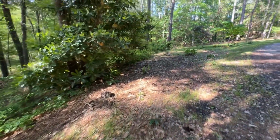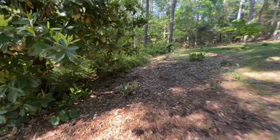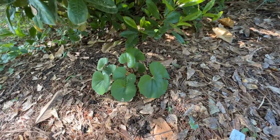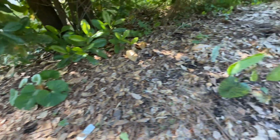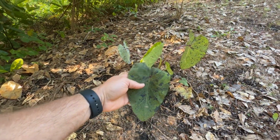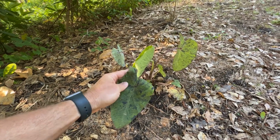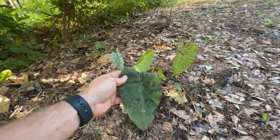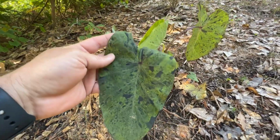Then let's kind of walk up here, see what else is happening. Our tractor seat plant, our Farfugium, is starting to come out now. And then I just threw in this Mojito Colocasia the other day. This is a perennial for us here in zone 8A, so it should come back every year. Just a beautiful splattered leaf pattern.